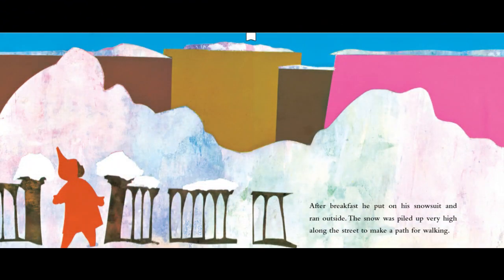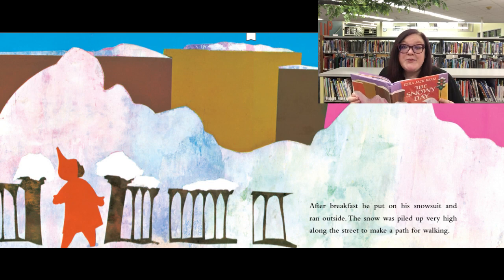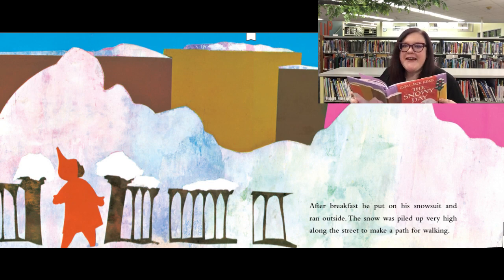After breakfast, he put on his snowsuit and ran outside. The snow was piled up very high along the street to make a path for walking. Isn't that exciting when you see a pile of snow that's probably taller than you are, where they've piled up all of the snow to make a path? It makes a great pile to climb on or slide down. I bet Peter's going to do some of that, huh?